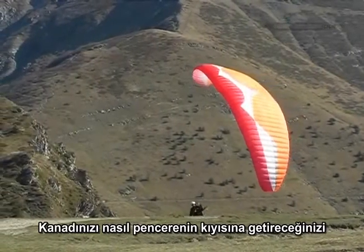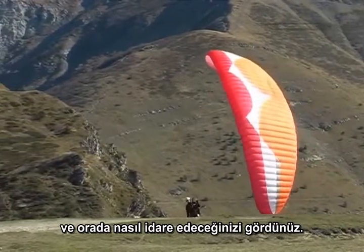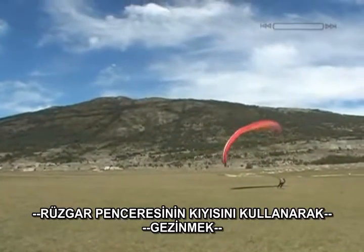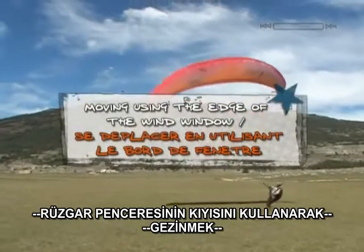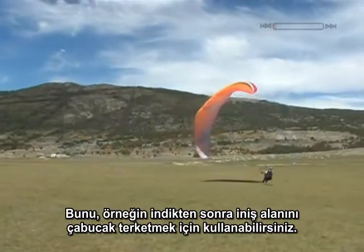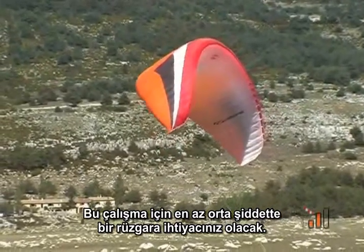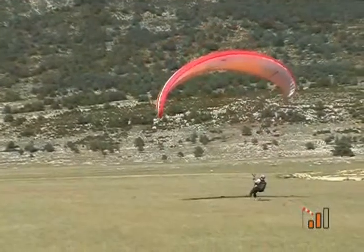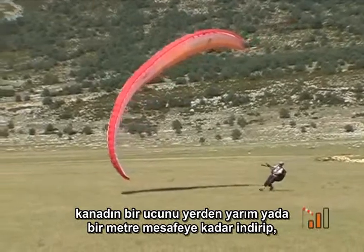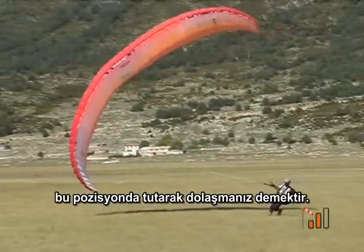You have just seen how to bring your glider to, and handle it at, the edge of the wind window. Now we will see how you can maneuver yourself by using this technique. This could be useful, for example, to quickly clear the landing area having touched down. To succeed in this exercise, you will need at least a moderate breeze. Moving with the aid of the window's edge consists of bringing the end of the wing to between 50 centimeters and a meter from the ground, then moving yourself while maintaining the wing in this position.